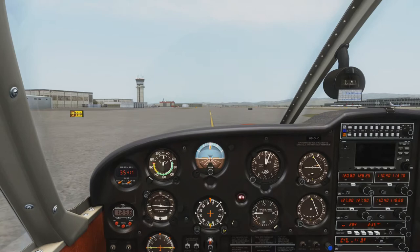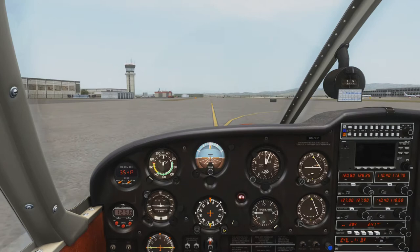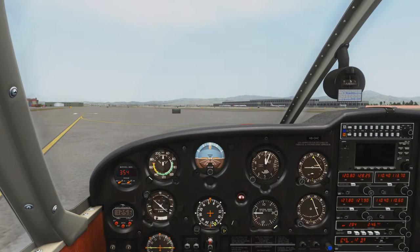United 479er, hold position. Passenger Boeing 737 on final. Hold position, United 479er.